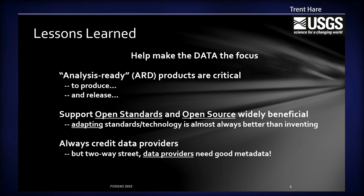Applications come and go, and I know we talk a lot about applications here, but understanding how to make the data analysis ready is critical to produce it and to release it. We've had an issue, not always in planetary, but over the last decade, a scientist will sit on their data and won't release it because they're afraid somebody might abuse it or misinterpret it. And so I think we're finally getting over this stage.